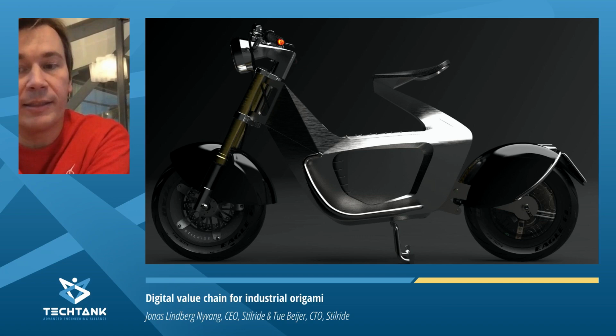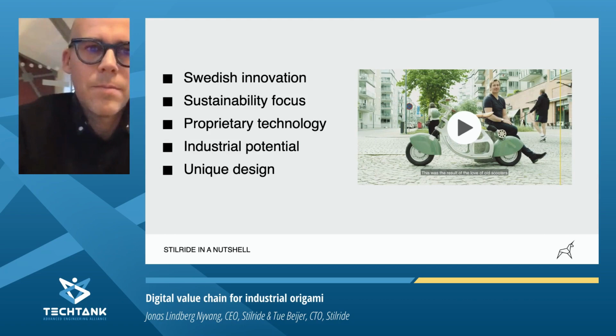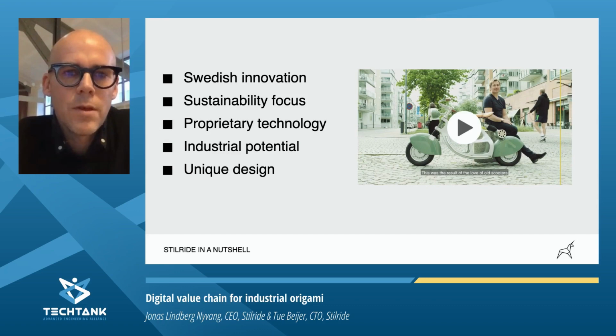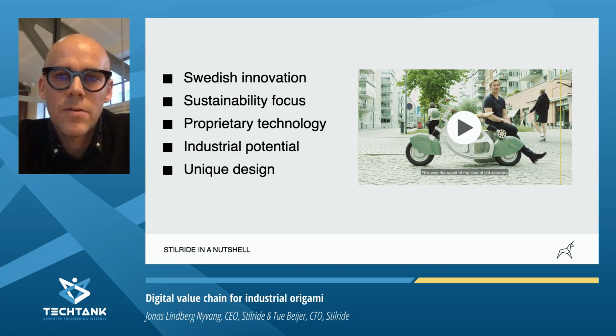Yeah, in a nutshell, what this is about: Stilride is a Swedish innovation with a strong sustainability focus. We're developing into a proprietary technology with industrial potential. And it's all based on the unique design that Tue created. And we want to start with just showing a small clip with a background around the product.